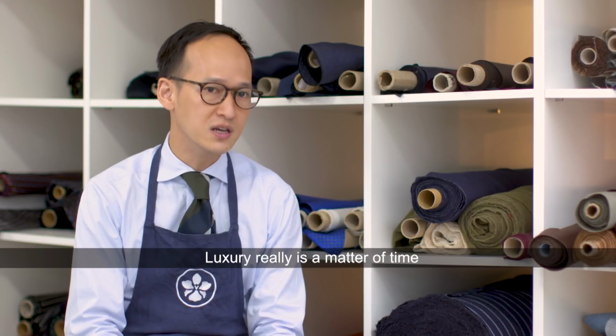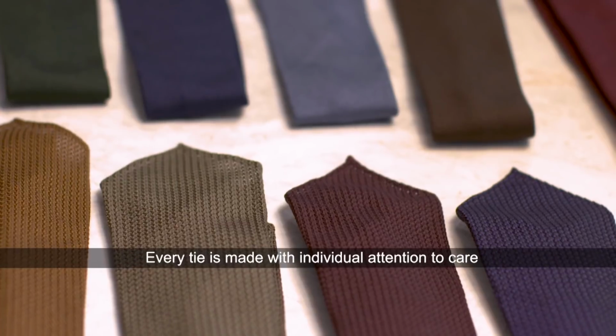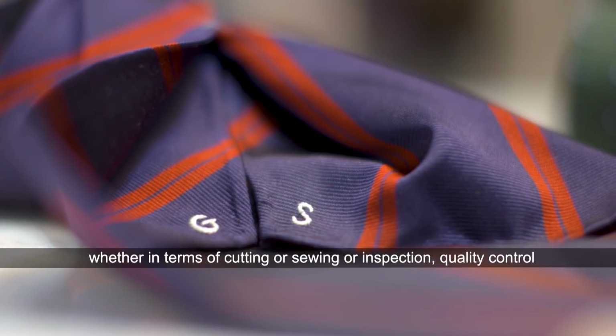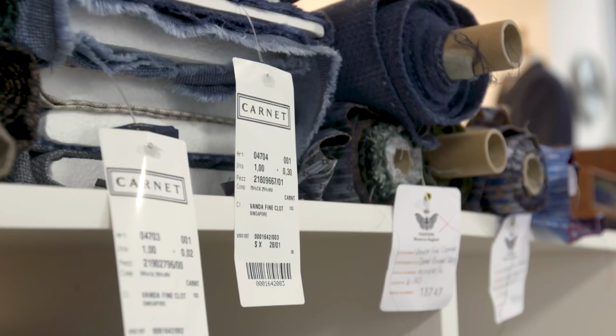So luxury really is a matter of time. That's one thing that we try and give to every single client. Every tie is made with individual attention to care, whether in terms of cutting or sewing or inspection, quality control. That truly is what makes a luxury product.